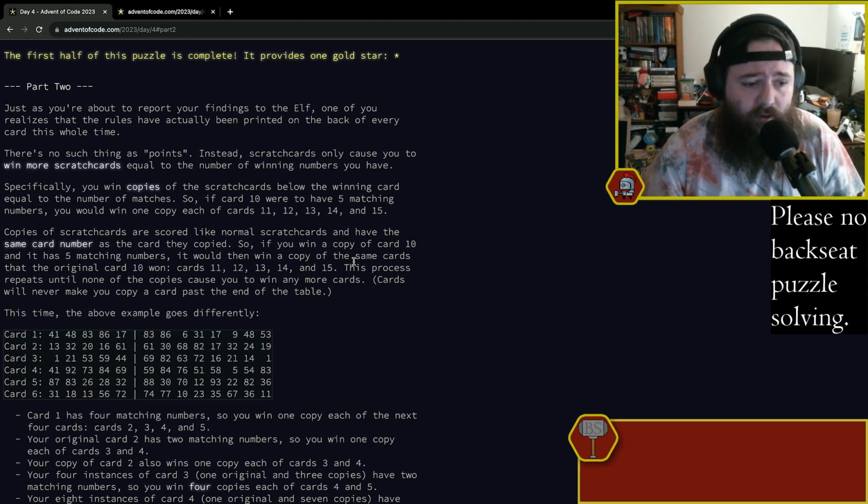I see. Copies of scratch card are scored like normal scratch cards and have the same card number. So if you win a copy of card 10 and it has 5 matching numbers, it would then win a copy of the same cards that the original card 10 won. Repeats until none of the copies cause you to win any more cards. Cards will never make you copy a card past the end of the table.